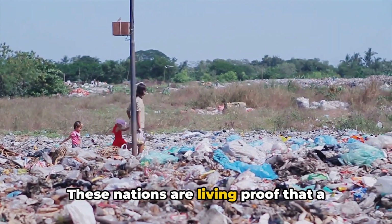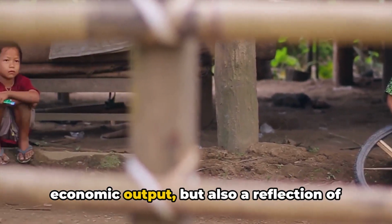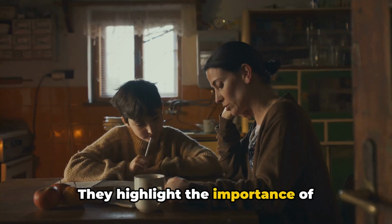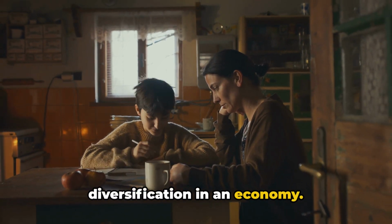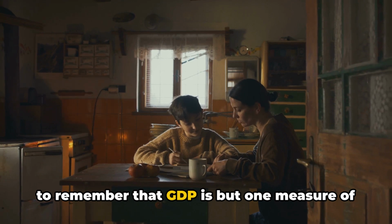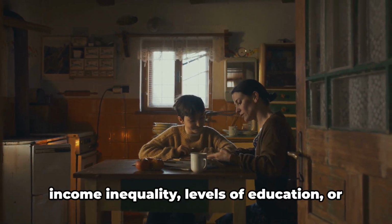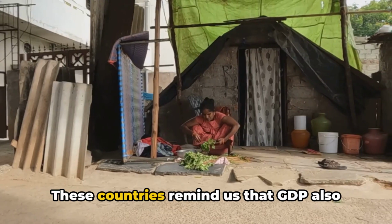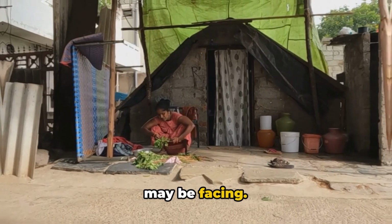These nations are living proof that a country's GDP is not just a measure of its economic output, but also a reflection of its economic struggles. They highlight the importance of stability, infrastructure, and diversification in an economy. While their GDPs are low, it's important to remember that GDP is but one measure of a nation's well-being. It doesn't account for factors like income inequality, levels of education, or quality of life. These countries remind us that GDP also reflects the economic struggles a nation may be facing.